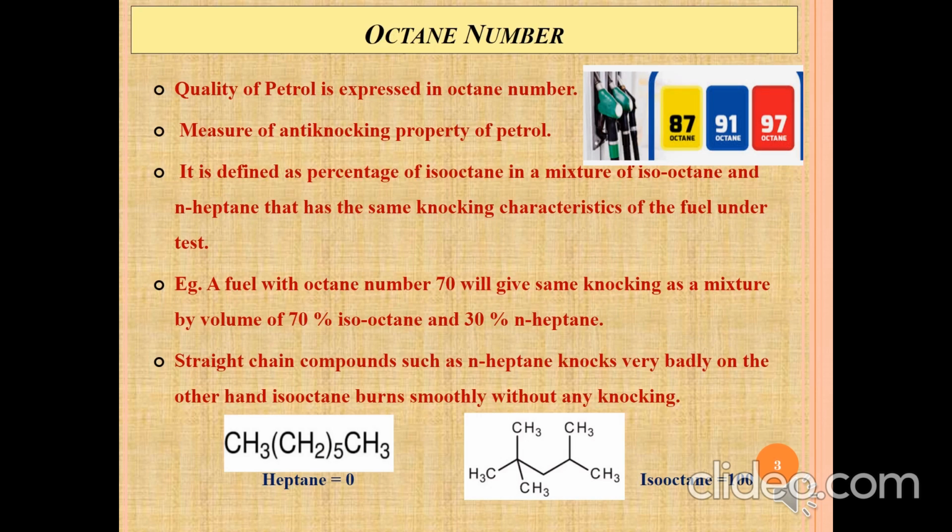Octane number. We know that petrol consists of various types of hydrocarbons. The quality of petrol is expressed in octane number. Octane number is the measure of the ability of the fuel to resist knocking. So, the higher the octane number, the fewer the chances of knocking, that is, the fuel can withstand high compression without getting self-ignited.